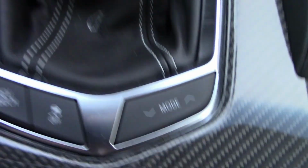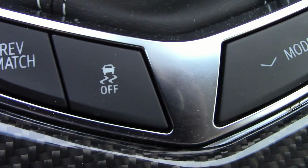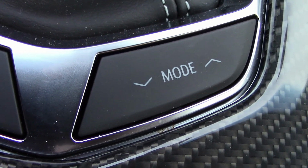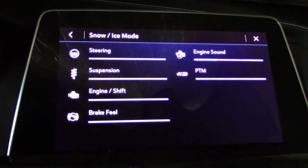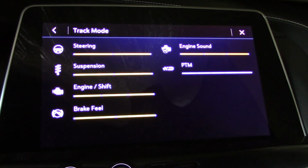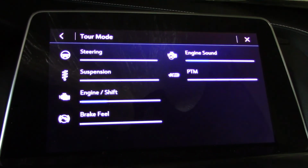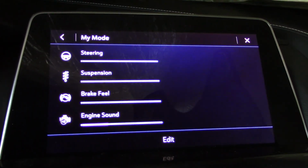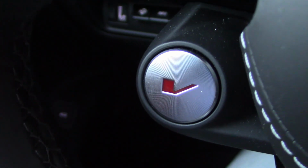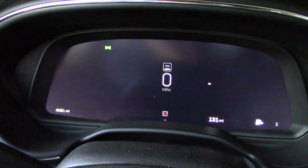Below the 6-speed shifter, we have rev matching, traction control button, and the mode button. It gives you snow ice mode, track mode, sport mode, tour mode, and my custom mode. Unless you press the V performance button, and the dash changes to the V mode gauge.